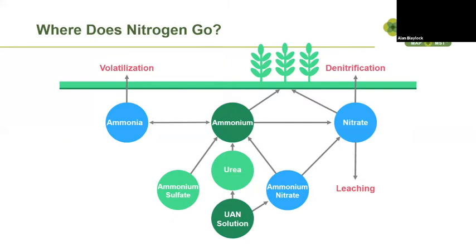So here's a really brief illustration of the nitrogen cycle as it pertains to fertilizer applications. You can see the potential losses highlighted in red: potential volatilization from ammonia, potential denitrification or leaching from the nitrate form. Typically we don't have both leaching and denitrification at the same time, but it could happen. Denitrification occurs when the soil stays wet for a period of time, even a few days. Leaching occurs when water is moving down through the soil. And nitrate forms by a process we call nitrification. So that's going to be important to our discussion today.